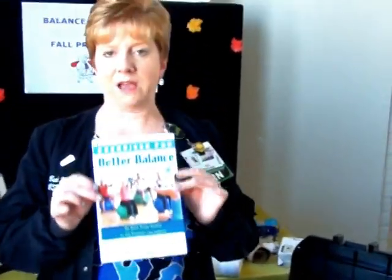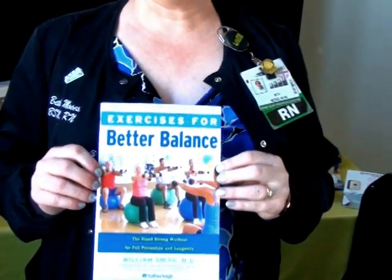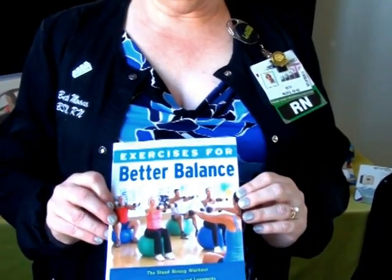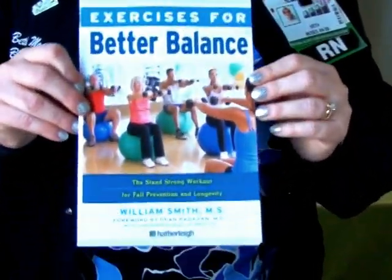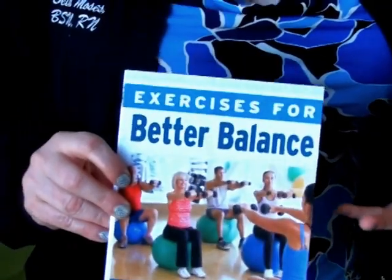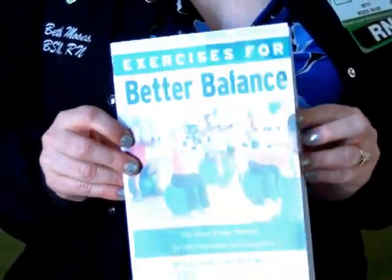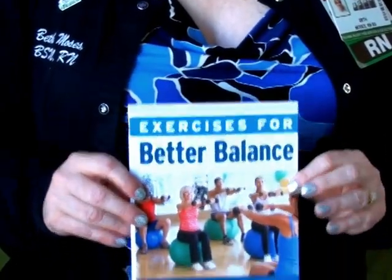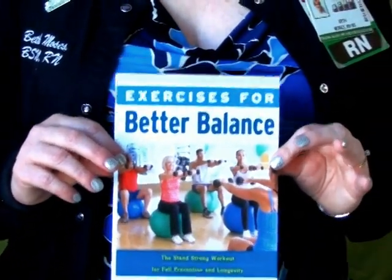This is amazing. Yeah. The final thing that I have to say is exercise is key. If you keep moving, you keep exercising. This is just a book that has exercises for better balance. Right. It works your core muscles, the muscles you need to help keep control and prevent falling. Something as simple as exercising, moving, and doing things every day will truly help prevent falls.